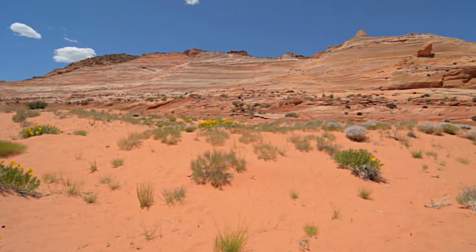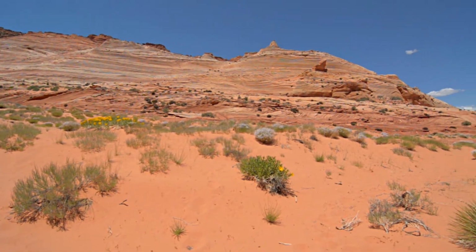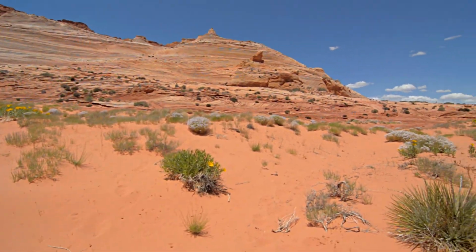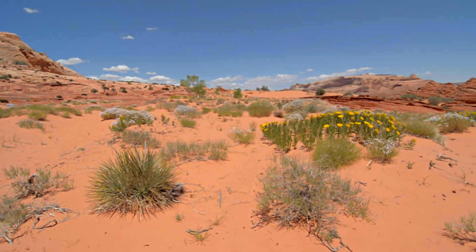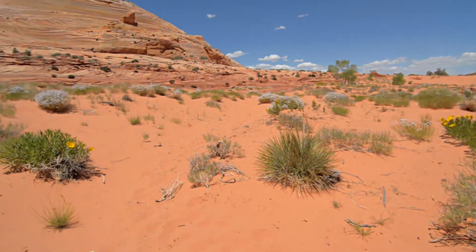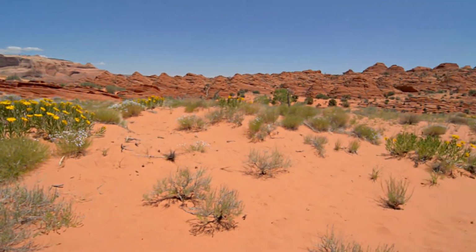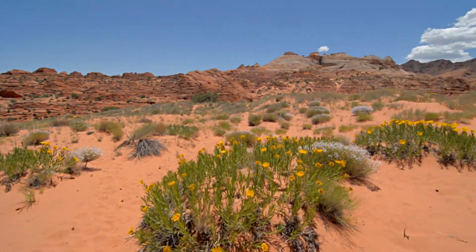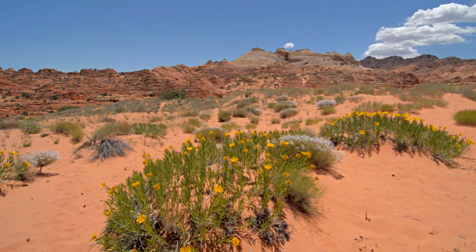And even besides the wave itself, the geology around here is amazing. But yeah, you're in the middle of the desert. It's a pretty strenuous hike. It's not very long, but the deep sand and the exposure is pretty rough. So you gotta bring plenty of water.